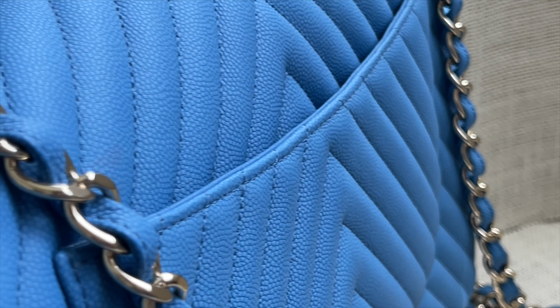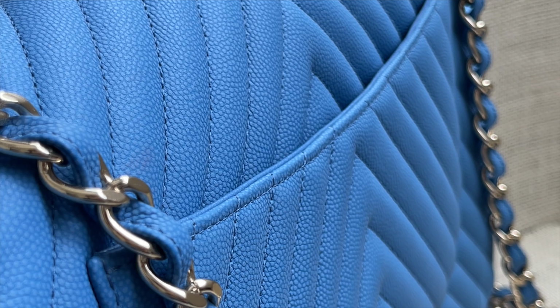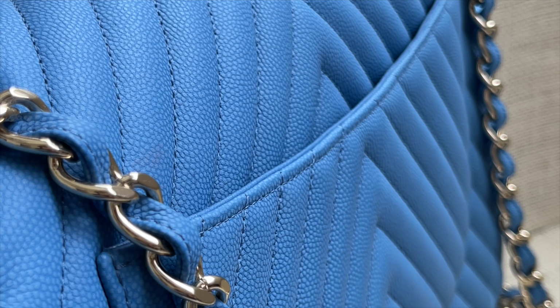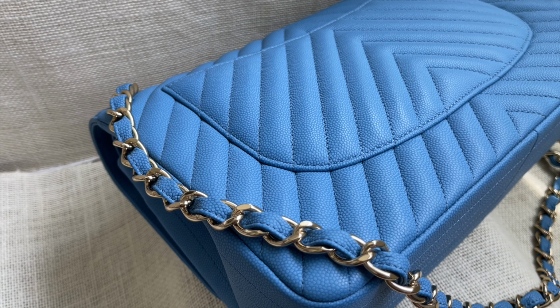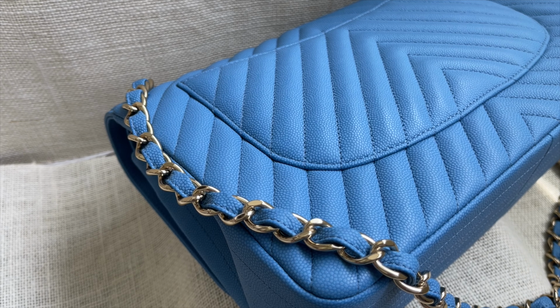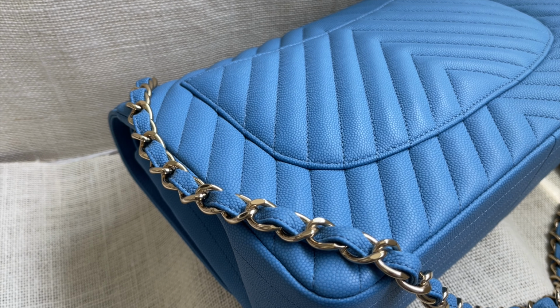And for those who are unaware, my mom passed down her jumbo classic flap to me, and it was one of the bags that made her truly jump for joy, but she is no longer enjoying it, so it is with me now. As for the undertone, I do not see any other colors on the bag except for cerulean blue. I feel like it's a true blue kind of color. If you see any other undertones on this bag, please let me know in the comments, because I'm not seeing anything. But then again, I'm kind of blind, so.